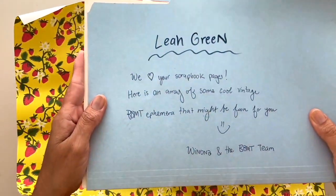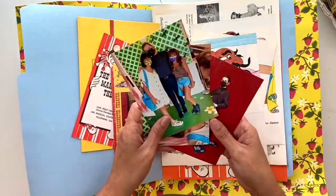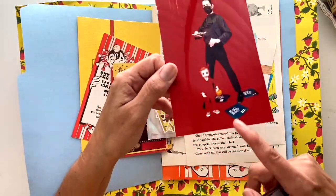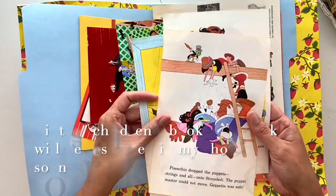This is a really sweet little note they had left on the file upon entering the theater. And there's just everything you can imagine. It's like vintage heaven. And then I have some photos from the day. As you know, my dear friend Diego is actually a puppeteer at the theater. That's Roddy, the puppet, the very first puppet in the first scene that he was the puppeteer for.